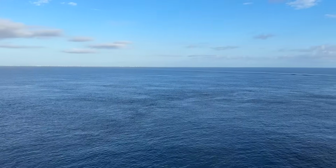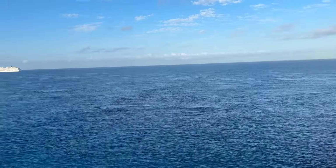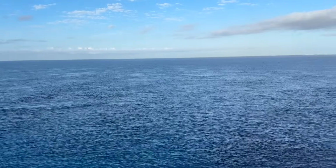Let's do this. That is the Pacific. It's blue, blue, blue. It's very beautiful. Look at that, you can see some Carnival Cruise Line ships right over there. We are here in Mexico. Beautiful day.